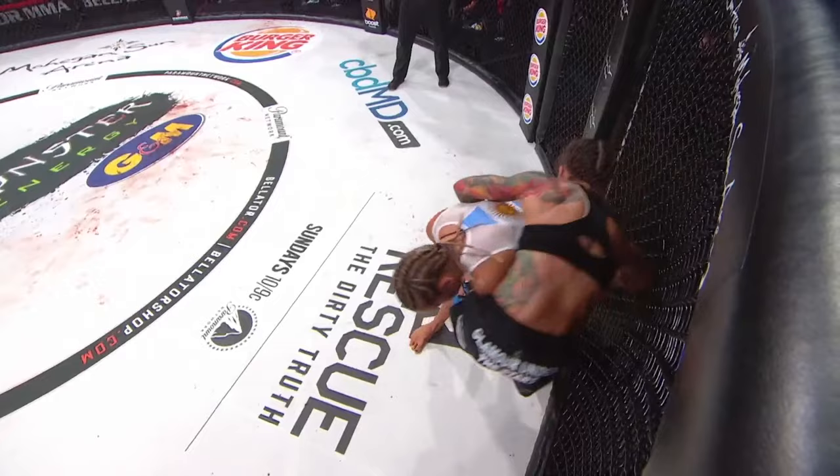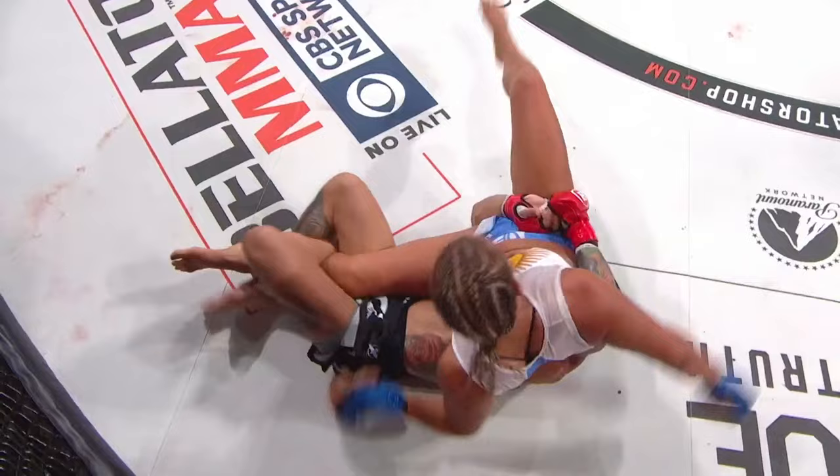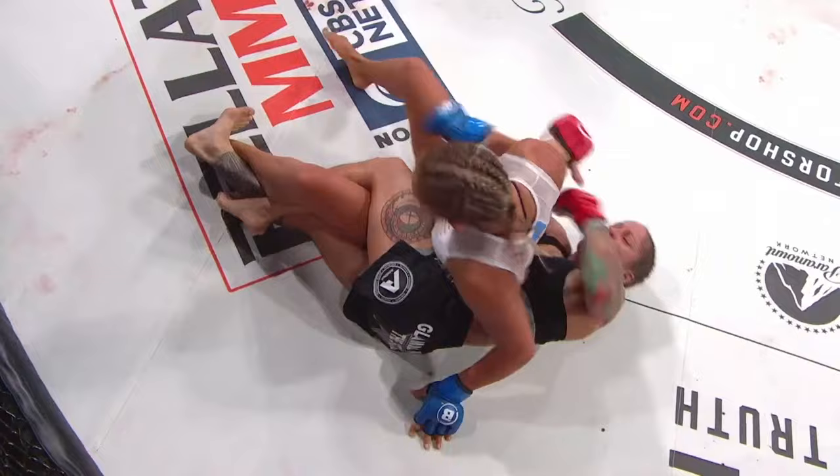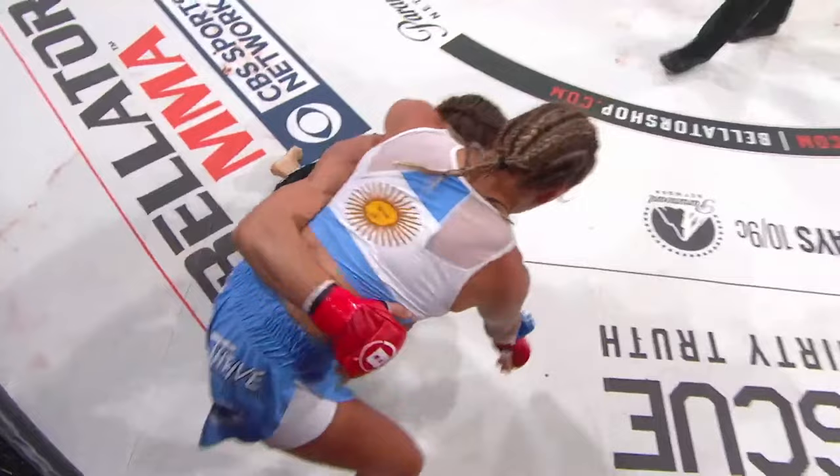Liz Carmouche fought for the Strikeforce title after just 8 months of training. Back in 2011 against the great Marloes Coenen. That was a beautiful little roll through that Liz Carmouche did, but she just couldn't end up on the top position. Yep. Nice job by Deanna to do it.